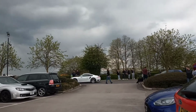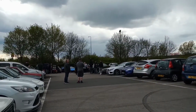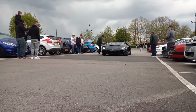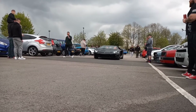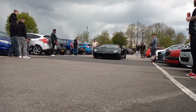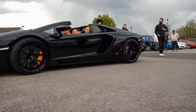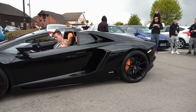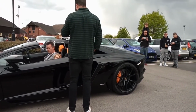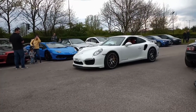Oh, 911 Turbo S launching. Another Golf R. Quite a few of those at the meet. Oh, here's the other Aventador. We'll go down and get a few shots. We're getting down for the Aventador. What a car. It's a 911 Turbo S.